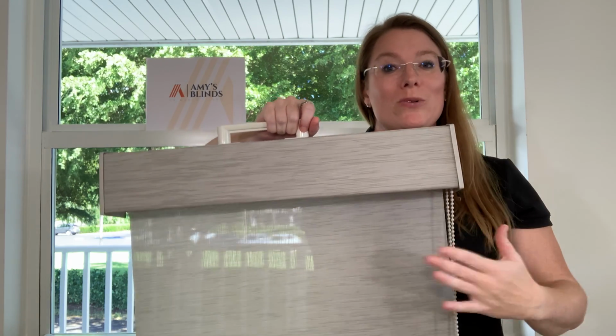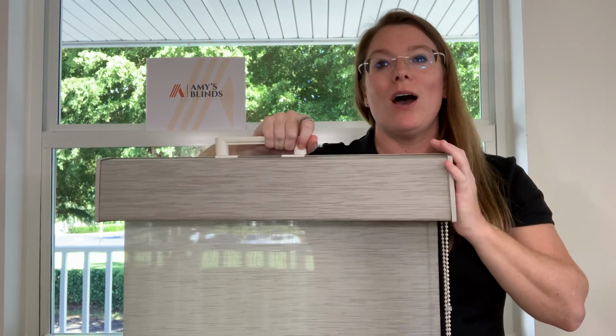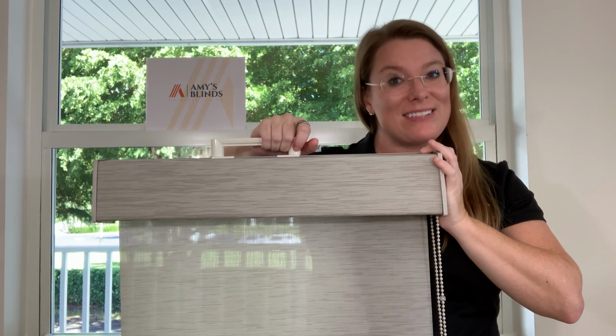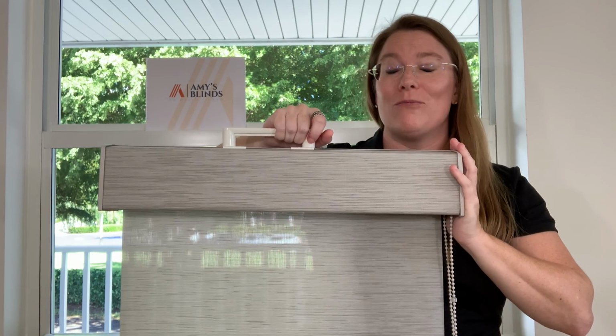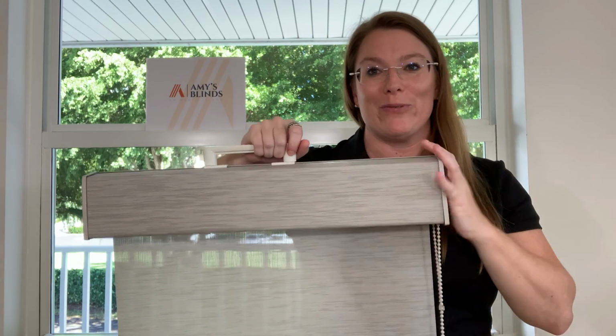While we're talking about the roller screen shades, a similar option is also just the roller shade. We have a variety of different fabrics and textures and opacities for you to choose from. You can have room darkening roller shades, you can have sheer roller shades, as well as roller shades that are just light filtering or even room darkening.